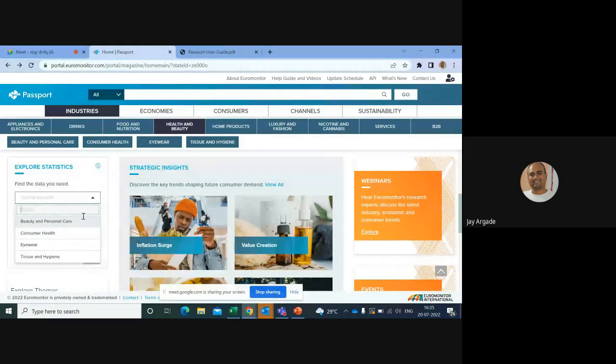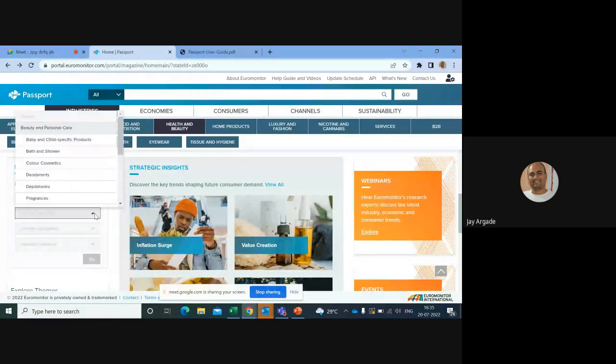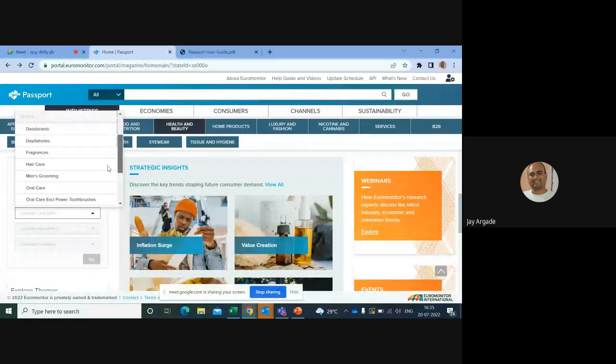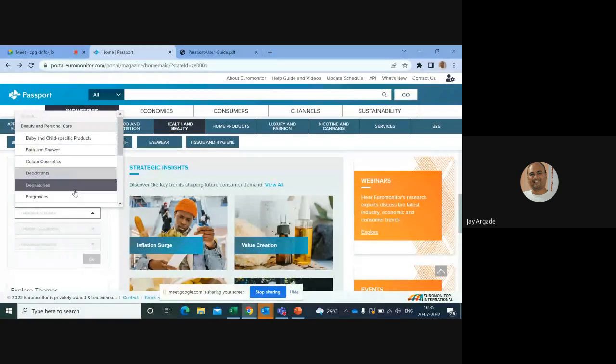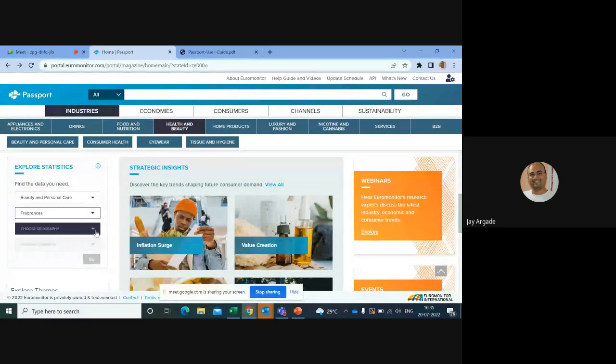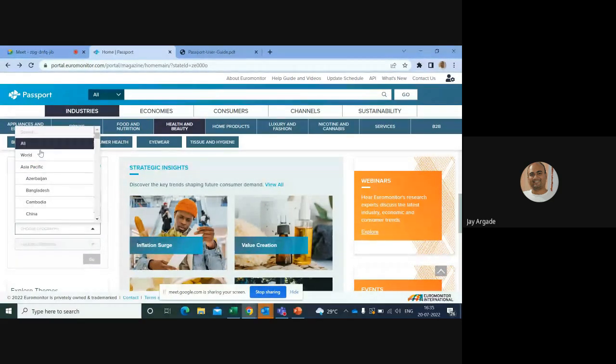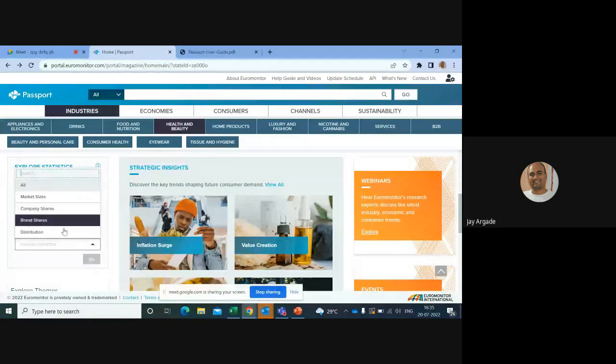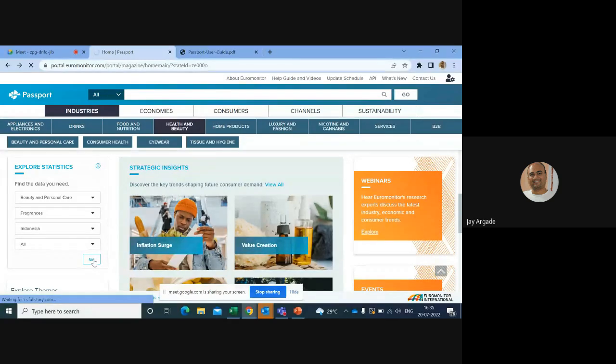Say for example I'm clicking on that, and within beauty and personal care, now I'm more interested in, say, any industry we can take for that matter. I'm taking, for example, fragrances, and we are providing the world data as well. But if we are interested in a particular geography, say for example Indonesia, these are the information we are providing for the industry in terms of market size, company share, brand share, and distribution. So I'm selecting all and just clicking on go to showcase how the data looks and how we can use that data.